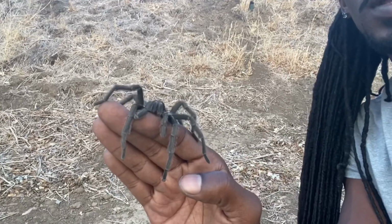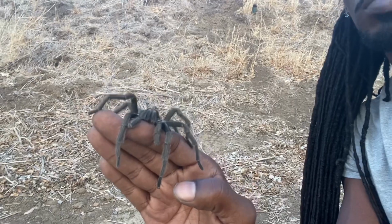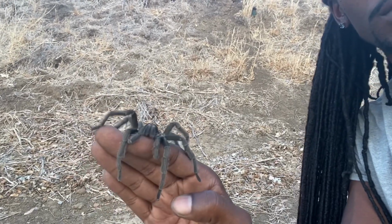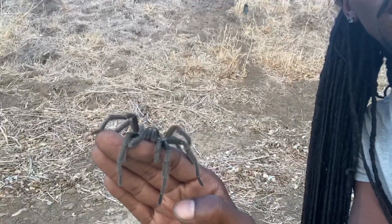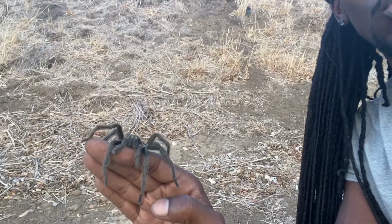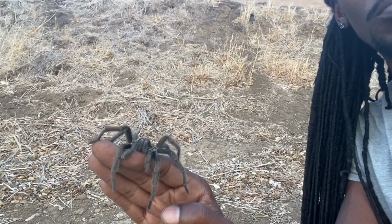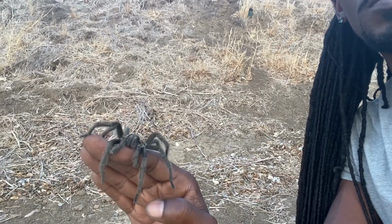Find them all over the Bay Area, from the East Bay to the North Bay to the South Bay. They all over the place. But this is a Bay Area blonde tarantula. He's actually out right now looking for a female. It's breeding season. All through October, from the beginning of October towards, I would say, the mid towards the end of October, they will be out here looking for females.